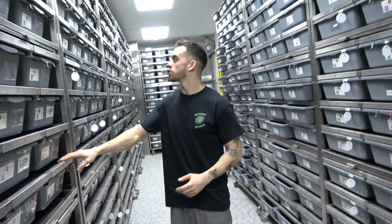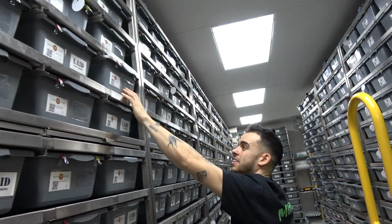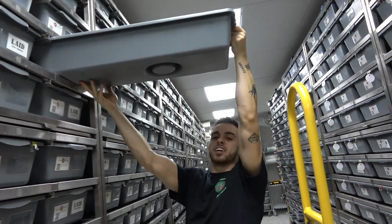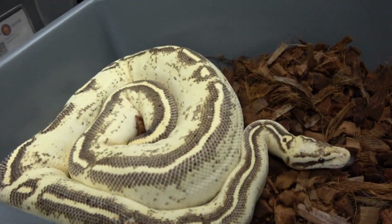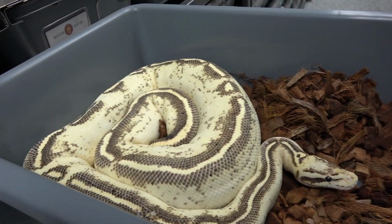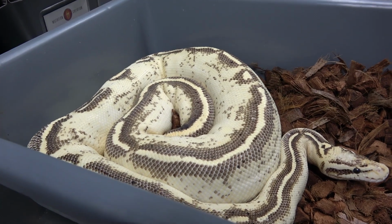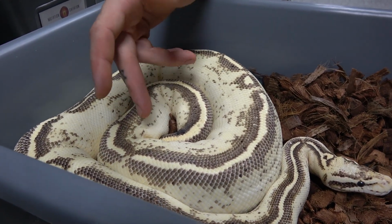I think we have 2 or 3 more left, and the next one's actually all the way at the top up here. So this is a pastel freeway female, and this is another split pairing with me and Billy, and actually Lord is in on this one too. It's a split male that me and Lord have together. The male is a spot nose yellow belly ultra male, 100% het for clown, and this is just a pastel freeway, and you can see she is huge.